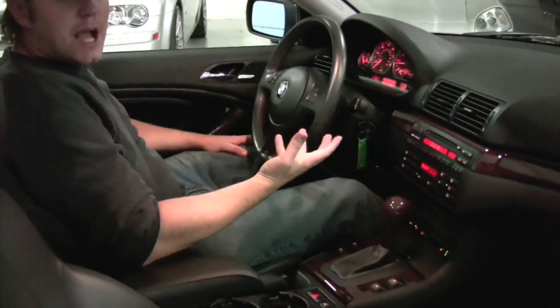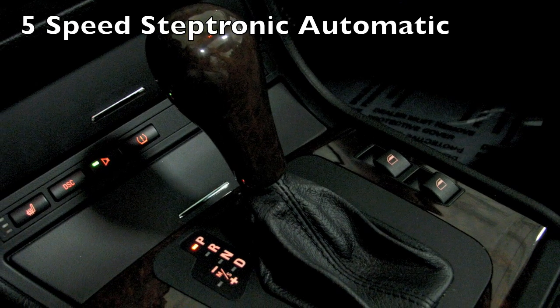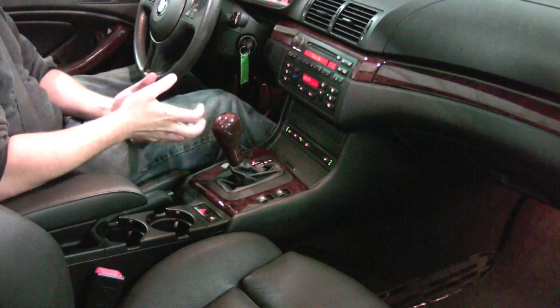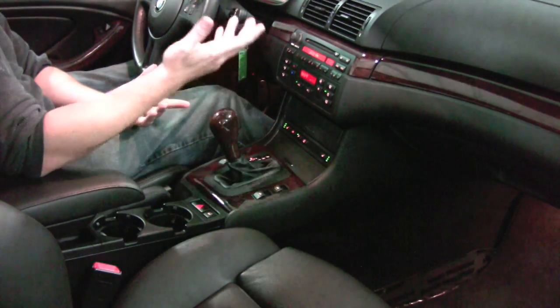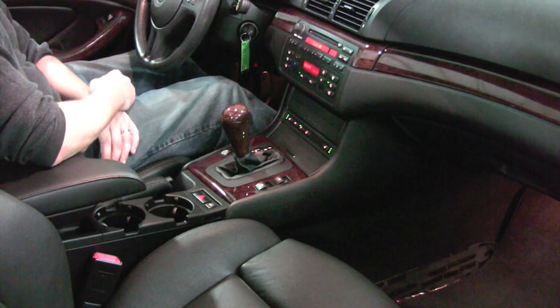This 330 is equipped with the optional 5-speed automatic, so when you drop this car in drive, it's just a traditional automatic, but they do have what they call touch shift. If you go into the left shift column, it'll actually take you into sport mode. Once you go into the manual mode by pushing forward to downshift or pulling back to upshift, it takes you into the manual mode. In order to get out of that, pop it right back in drive, and it's a normal automatic.